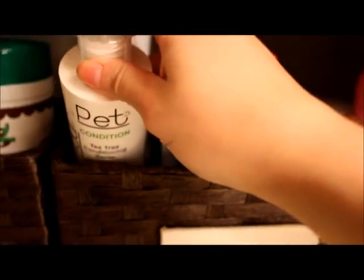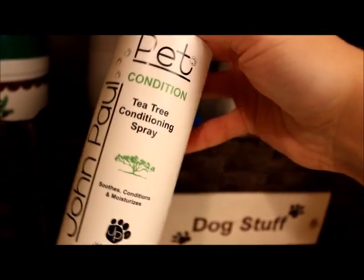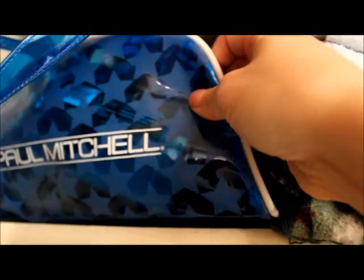A couple products we got from a pet expo. This is the John Paul Mitchell pet line. It's a tea tree conditioning spray, and I thought it was so cute that it says right here, tested on humans first. So that was really funny. And behind that is their shampoo lines, the Awapuhi shampoo. And we got this in a set with some samples and pet wipes in a little bag up here. You can see that's really, really cute. I might use this for myself actually.